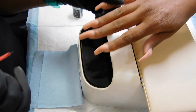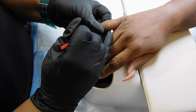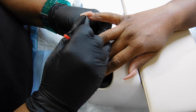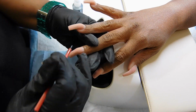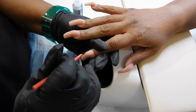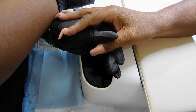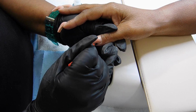This hand, I don't think she's lost any nails in a while, so we haven't had to start new on this hand. But that's why her nails are curving so much: her natural nail underneath is curving.